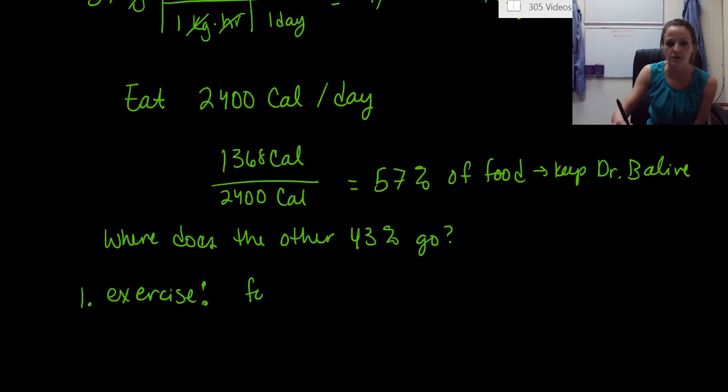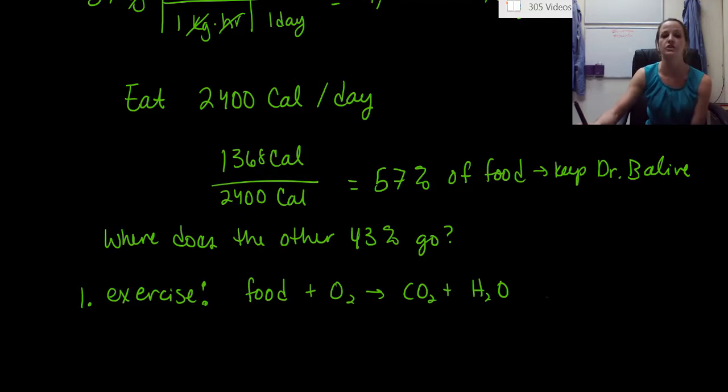So you take your food source. Again, we talked about this before, whether it's a carb or a fat or a protein. You treat it with oxygen. You create carbon dioxide plus water. And we know that releases energy. So we're able to burn that food and actually kind of get rid of it.